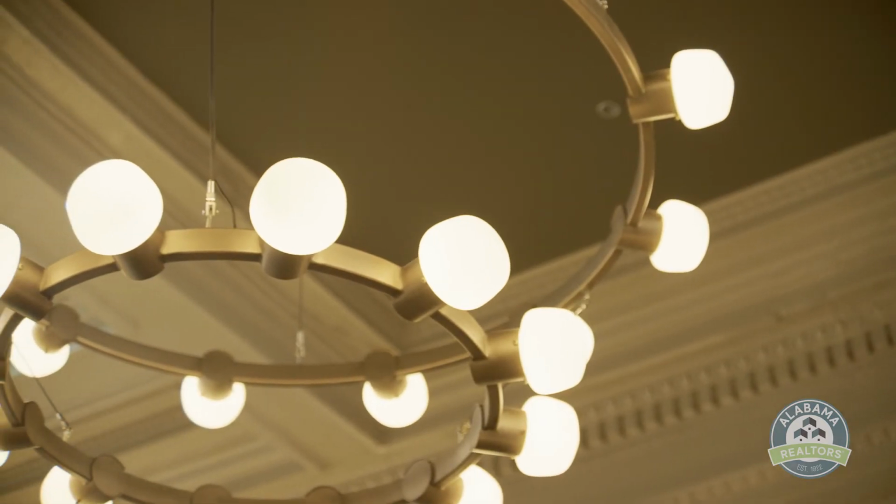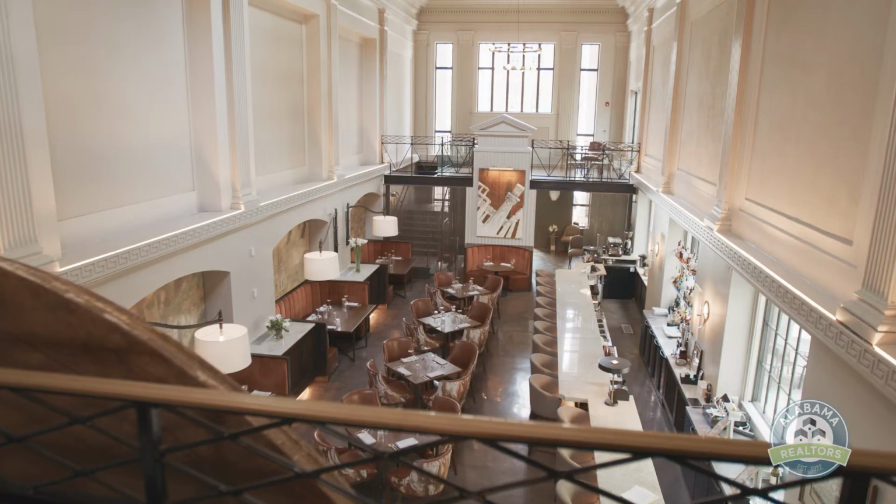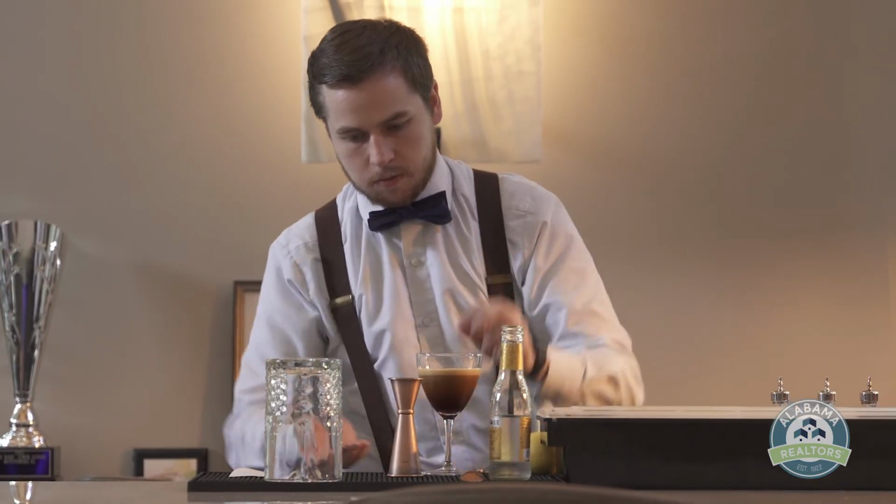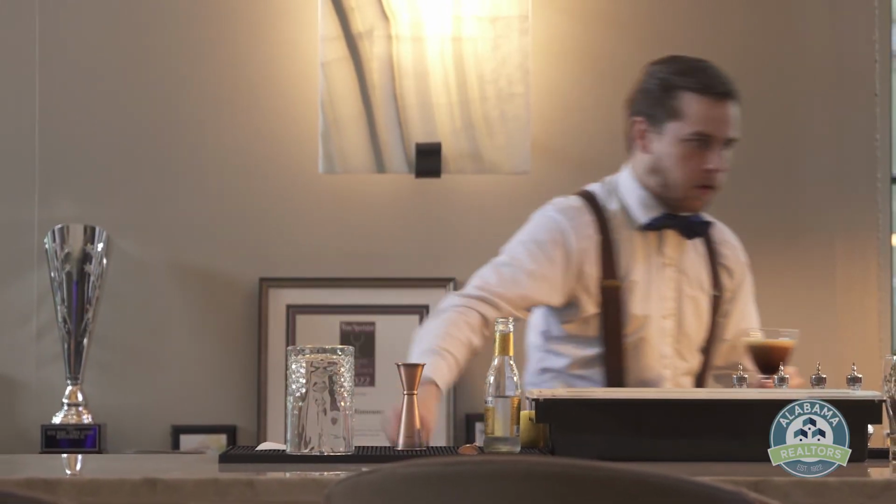One fun little thing that we always like to say is Ravello's Great Gatsby meets the Amalfi Coast. And I really love that as far as the design, the architecture, the feel, even the vibe later into the evening. We try and really bring all that together and make something unique for Montgomery.